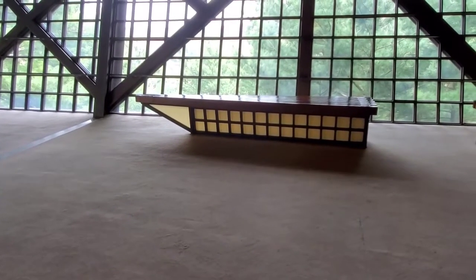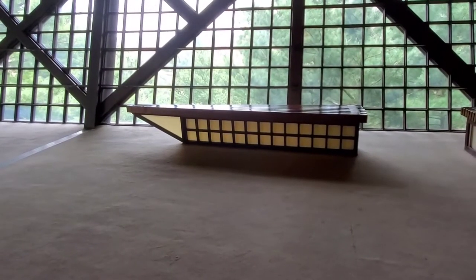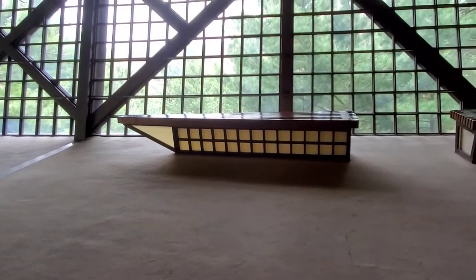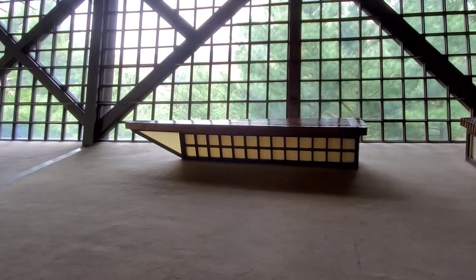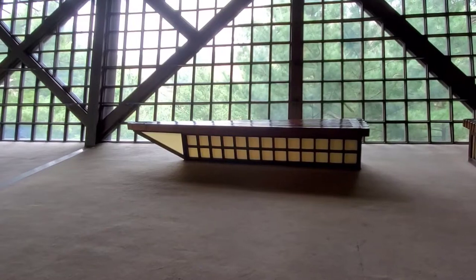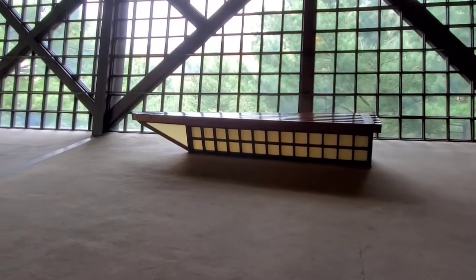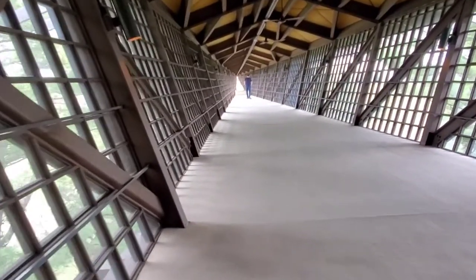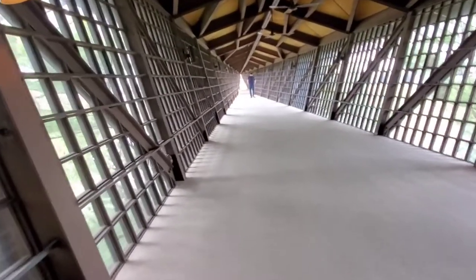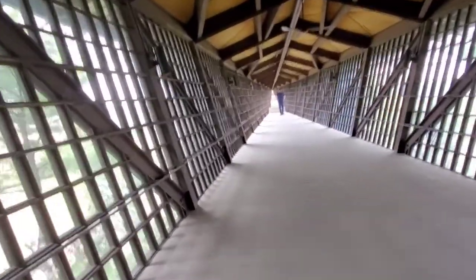As many times as we've been to the house on the rock, I've never noticed this, but they have these sitting chairs, and it actually looks sort of like the infinity room. So that is pretty neat. And now we are walking into the infinity room.